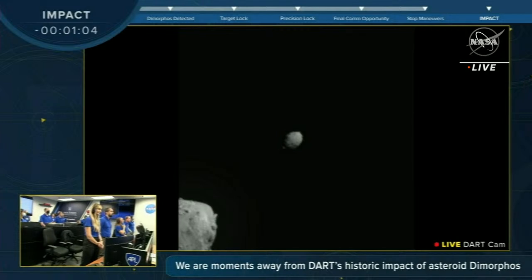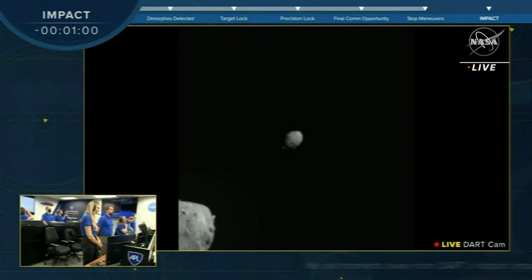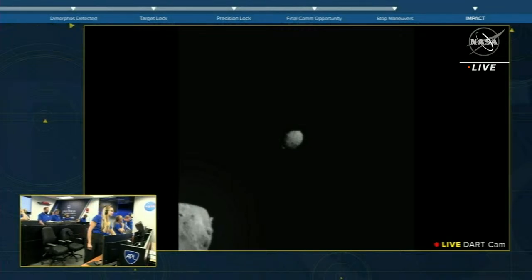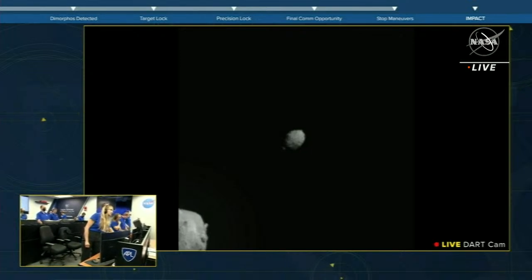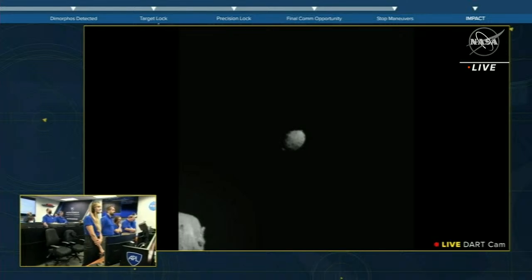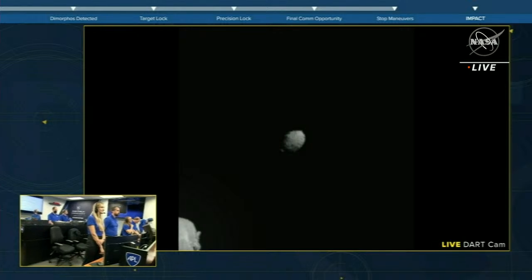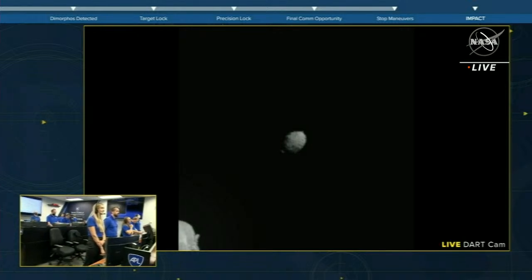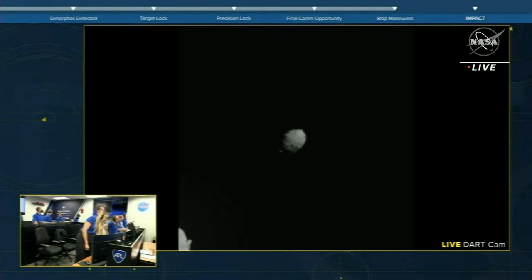And remember, 45 minutes ago, 55 minutes ago, we couldn't even resolve this object in space. And now you can see us zeroing in right on target. We're now dropping the clock, and we'll go by loss of signal to confirm impact. Imagine we'll get that loss of signal, and then we'll hear from Lena Adams again, letting us know that we've been successful.